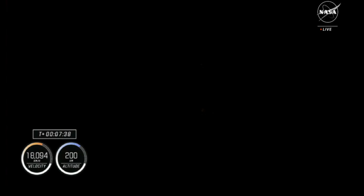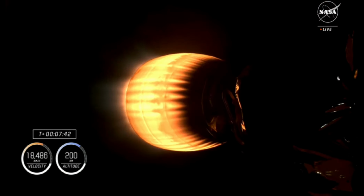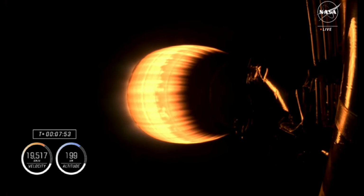Stage 2 FTS is safed. And it is great to see that first stage back on Earth. Coming up next on the second stage is second engine cutoff. You can hear some excitement here at Hawthorne at SpaceX headquarters as that first stage successfully landed back on Earth.